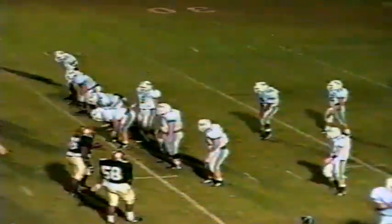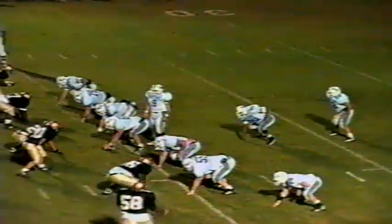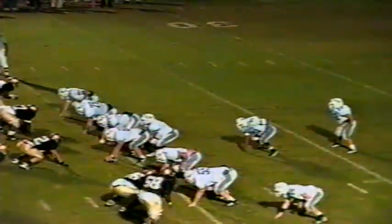Lebanon now second down in short yardage. 2nd and 2. Football at about the Lebanon 40.5-yard line. Big gain for the Blue Devils on first down. Here's the Lebanon call. They give it to Reeves, and Reeves has got the first down. Blasts out over the 44, nudges it over the 45, got about 5 on the carry.